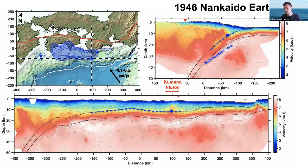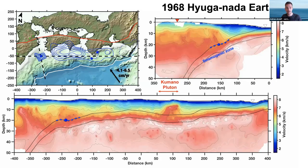And what's interesting, again, for this big earthquake is that the seismogenic zone is also characterized by this low velocity subduction channel. And finally, in 1968, the Hyuganada earthquake, while it didn't nucleate in the vicinity of the Kumano Pluton, it also nucleated near a fast and dense asperity. And again, the seismogenic zone is also characterized by this low velocity subduction channel.